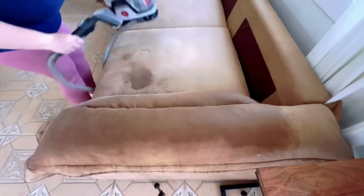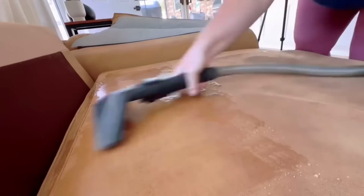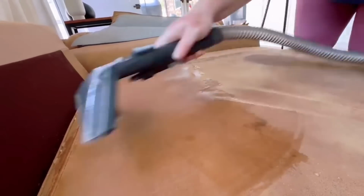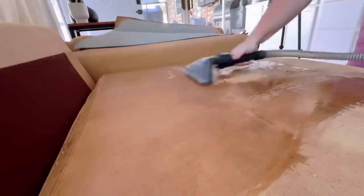This little spot cleaner, though, I highly recommend if you have kids or pets. The amount of times I have pulled this out because of an accident, either by my kids or my pets, or just anything.